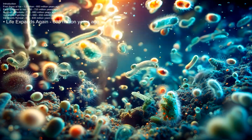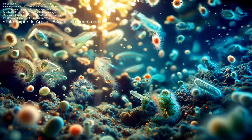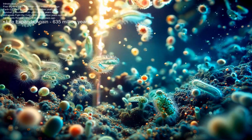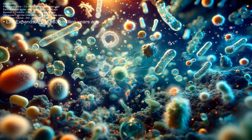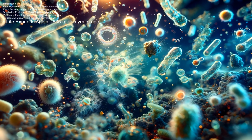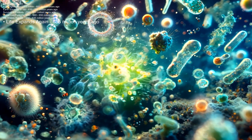A diverse microbial ecosystem expands, with various species moving through the water. Some microbes cluster together, forming early colonies, while others glide independently. Refracted light filters through, interacting with organic particles and dissolved minerals.